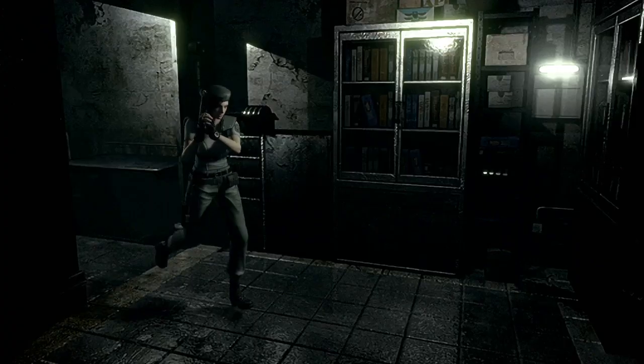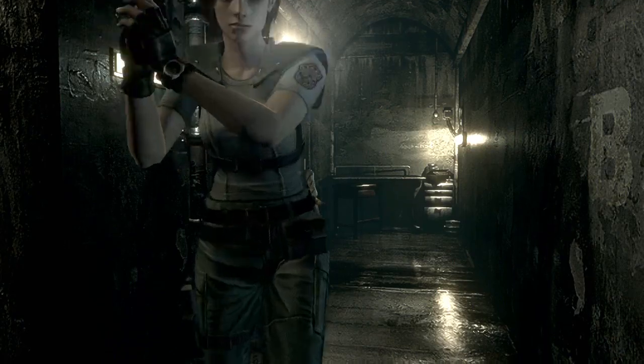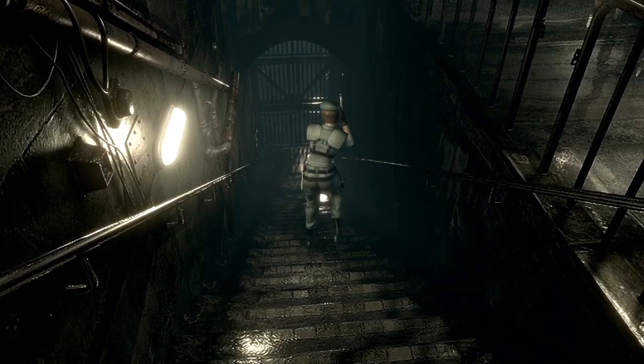There's more stuff in here, but we don't need it. Let's go use the lab key where we need to use it. That other zombie, I think, just died. I think he's done.